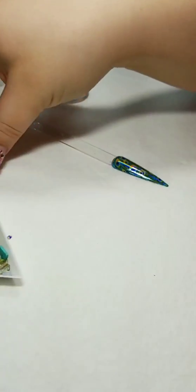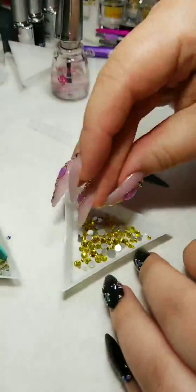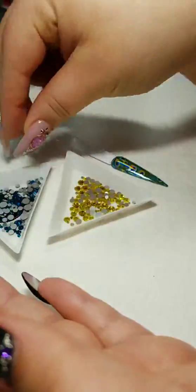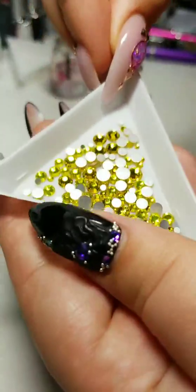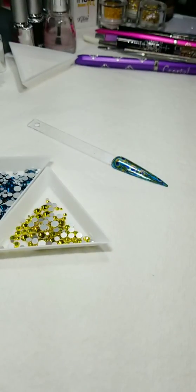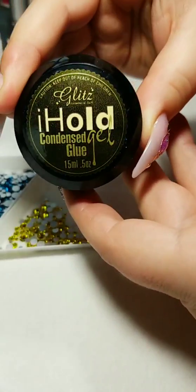So I have some crystals I want to use. I have some yellow ones and I have some teal ones today, so you guys can see. They're so cute, right? Alright, so now I'm going to go in with my condensed glue gel. This is super duper thick density glue gel.